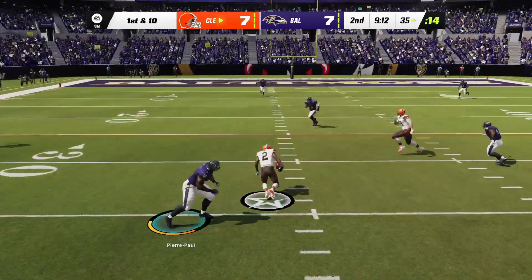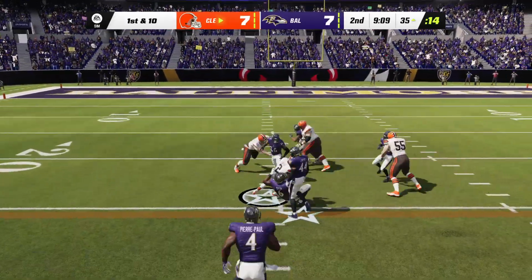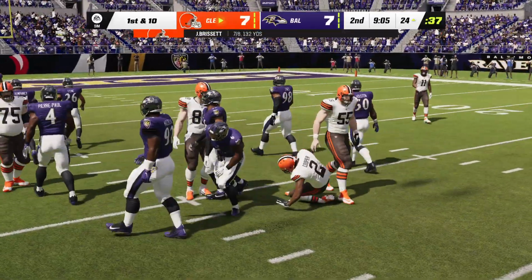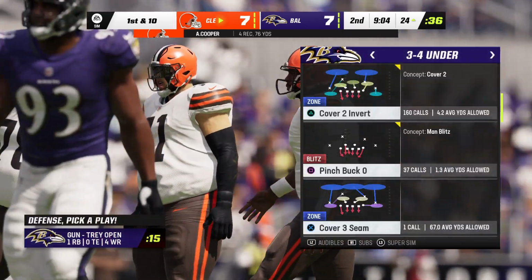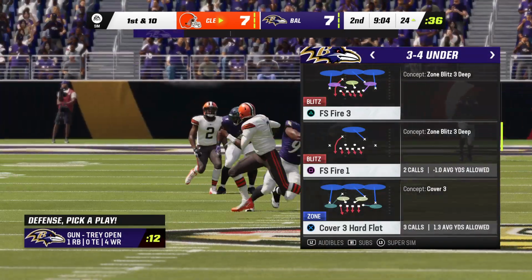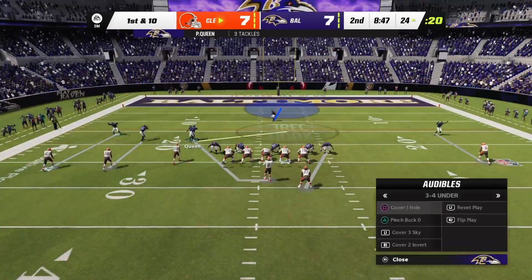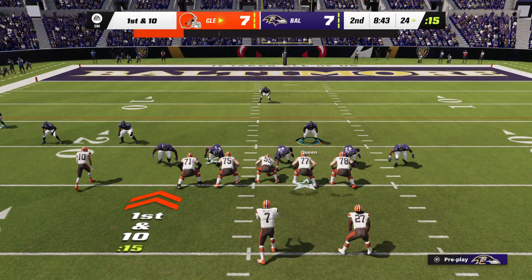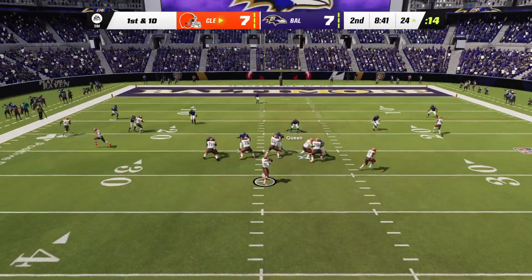Buying time to his left. Right back to Cooper, and he got him again. And they're going to move it down inside the 25. On any given pass play, you never know exactly where your exit points are going to be. On this play, he was flushed to his left, still on the run, able to accurately throw the football for a nice first down.